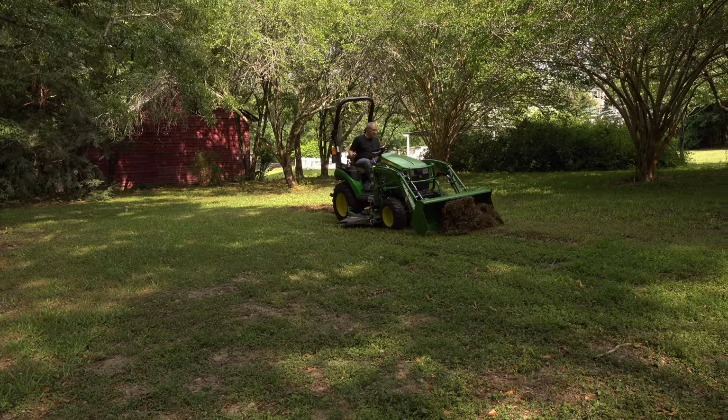I think that worked out pretty well. So I think the next step is just to get in here with a shovel and just kind of spread it back out, maybe a rake. But once this grows back, I'll be able to mow that with no problem.